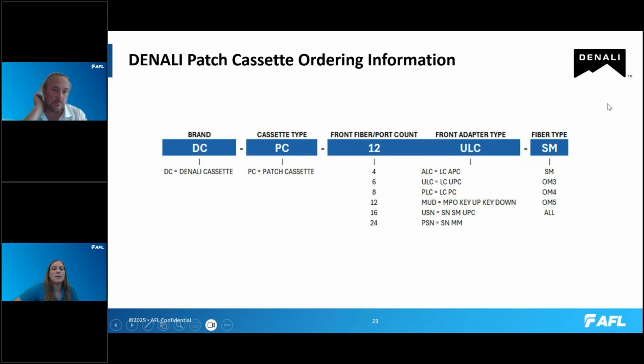And then our Denali patch cassette. Again, we'll start DC-PC for patch cassette. Then we have our front fiber or port count and front adapter type. So for here, if you're using a single fiber adapter, we'll use front fiber count. If we're using a multi-fiber adapter, we'll use front port count. So I'll give you two examples. So for a 12 fiber LC UPC patch cassette, we'll do 12 ULC. If we're using a 6-port MPO cassette, we'll do 6 MUD for MPO key up, key down. And then fiber type for your 12 ULC will be single mode. If you're using an MPO adapter here, your fiber type will be all because our adapters do not designate a fiber type here.